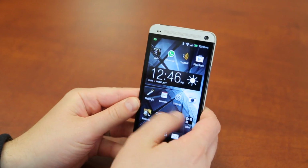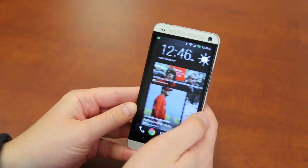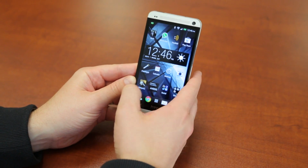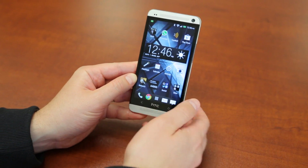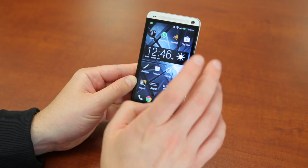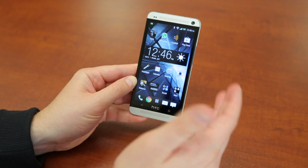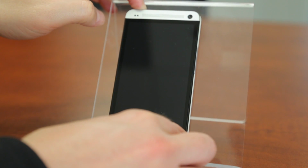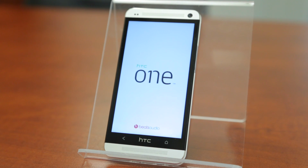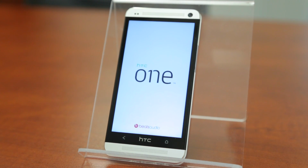So let's talk a little bit about performance. This thing is blistering fast. This is one of the most complete phones I've ever tested. This is the way Android, I think, was meant to be outside of a Nexus device. It is extremely quick. Everything opens up fast. The boot up time is less than 7 seconds. HTC's got a quick boot technology in here. It's absolutely incredible to see. I mean, I've never seen a phone boot up from cold in 7 seconds.